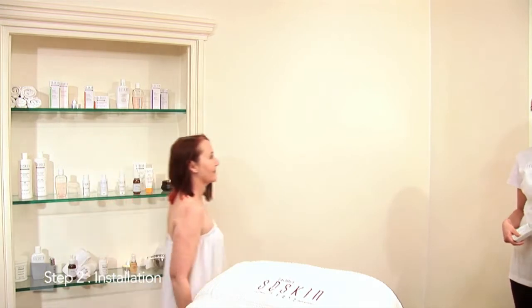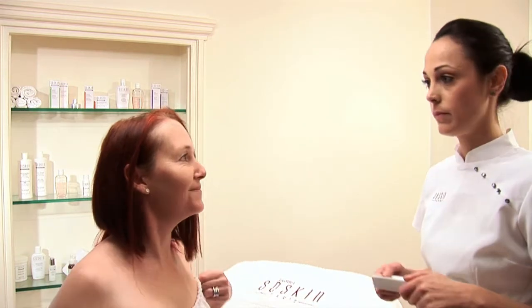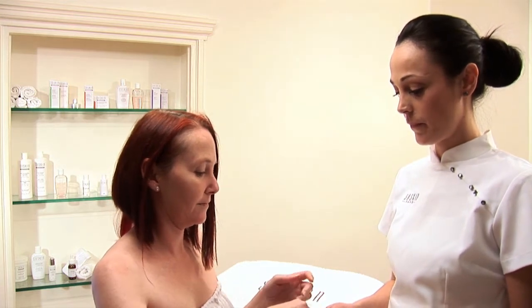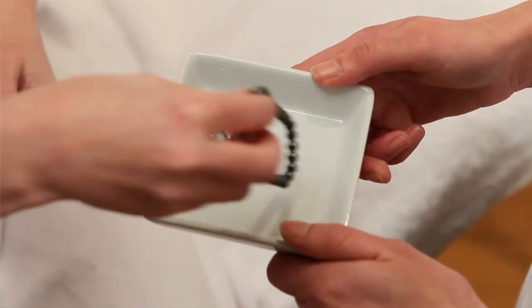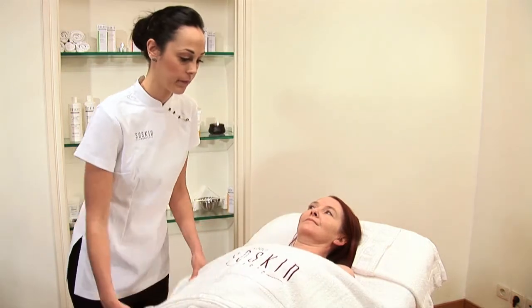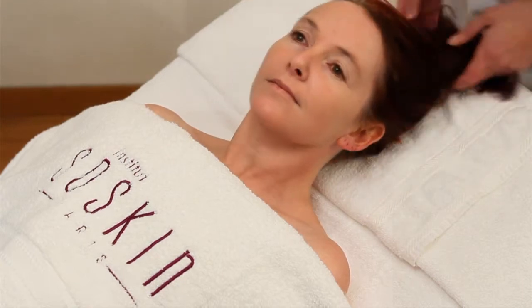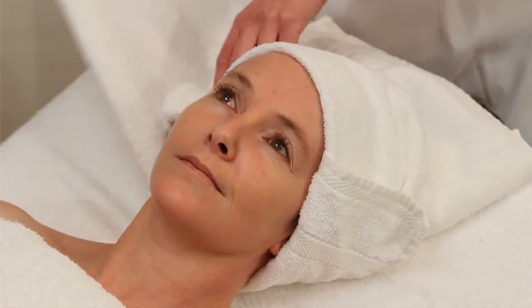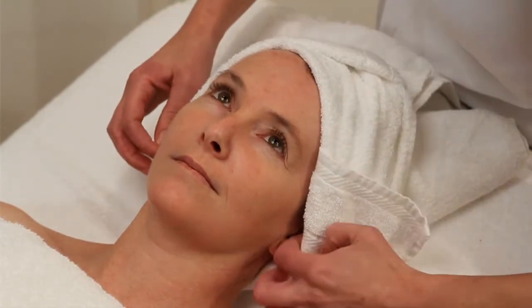Step 2, installation. The customer is then dressed in the appropriate attire to receive the Soskin treatment. All jewelry must be removed and carefully stored. Particular care must be taken to protect the hair and ears by giving the customer a towel around the face. Soskin products come in liquid form, so it is necessary to protect the ears so that the liquid does not run inside them.